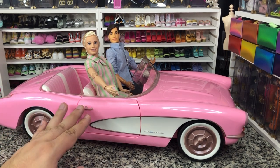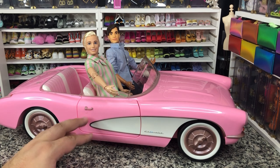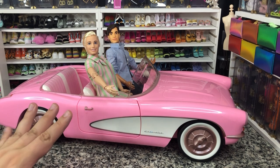But it's really cool. Like, I feel like this is a Bel Air, but I don't think it is. I'm bad with vintage cars. But this is based on an actual car, I know that.